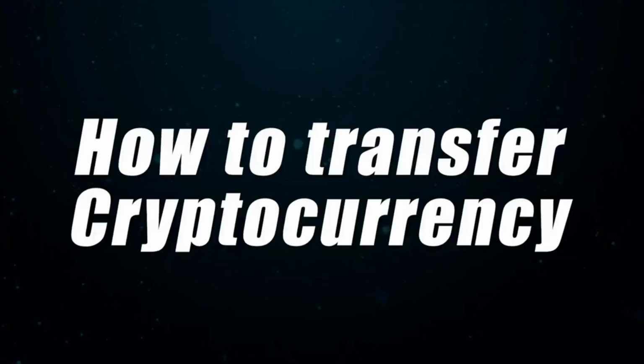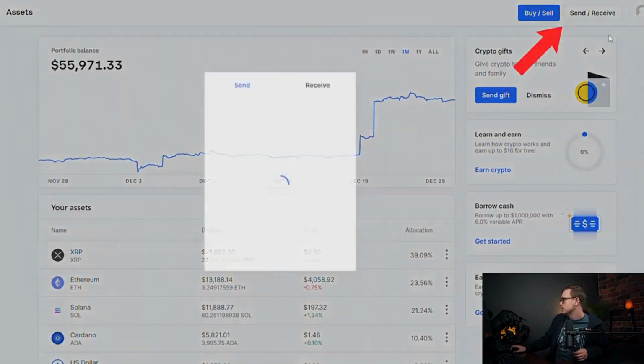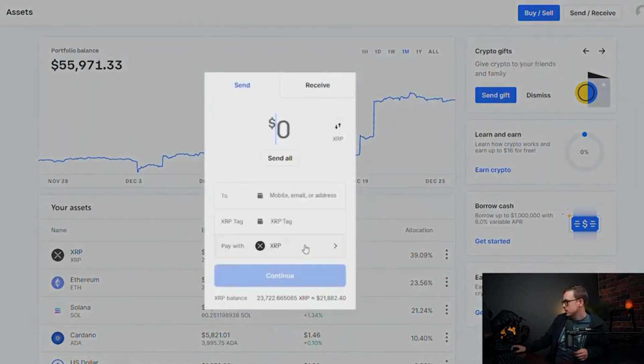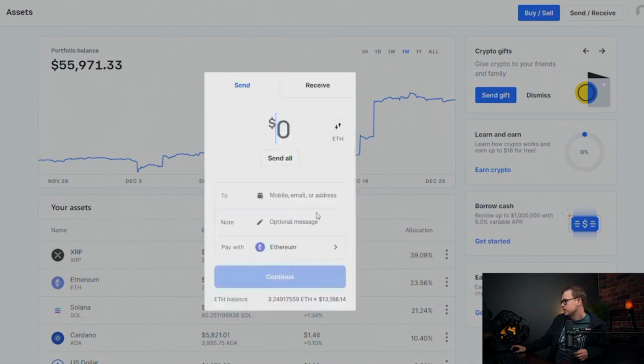Next, we're going to go over how to transfer your cryptocurrency. All right, so we are on the main page here, and the way that you would want to transfer your cryptocurrency is you would go up here to send/receive, and then you would want to make sure that you're transferring the right crypto. So you want to go ahead and click this and choose the one that you want to send. So in this particular case, I'm gonna go ahead and send my Ethereum. Then you make sure that you have send selected and not receive. And I'm gonna go ahead and do it with 1,000 Ethereum.